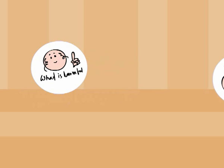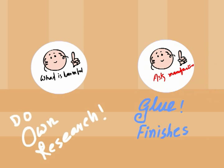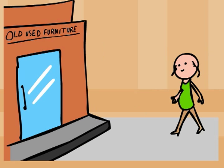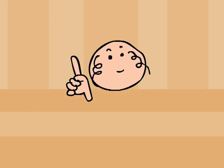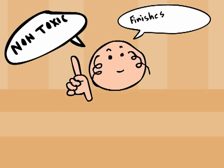The key is to be aware of what is harmful and ask the manufacturer what kind of glue, wood, and finishes are used and do your own research. Be aware many glues used in furniture contain formaldehyde. Another great option is purchasing used furniture that has had a chance to off-gas most of the toxins. Formaldehyde in glues does decrease over time, so this is a good way to have a safer choice. Just make sure you find out what kind of finish is on the product and make sure it is non-toxic.